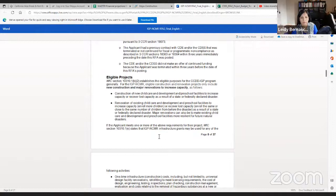Can we do that? So here, according to this, it says construction of a new childcare development and preschool facility to increase the capacity. Yep, that will increase our capacity. Now, renovation of an existing childcare development and preschool facility to increase the capacity and enroll more children. Yes, that's what we want.